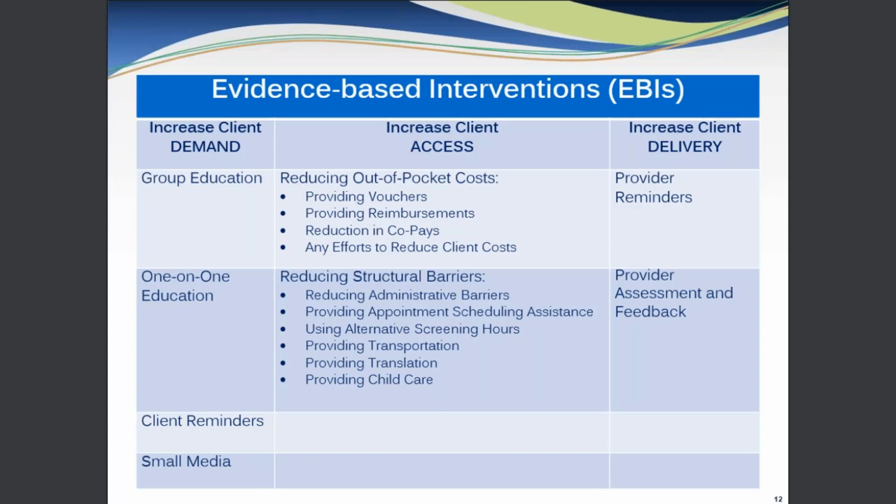Small media. This can be printed material such as newsletters or brochures, or it can be video. Small media can be used to inform and to motivate clients to be screened for cancer. Group education. This intervention can be delivered to a variety of different groups in many different settings. Patient navigators can share information on indications for and benefits of cancer screening and may offer ways to overcome barriers.